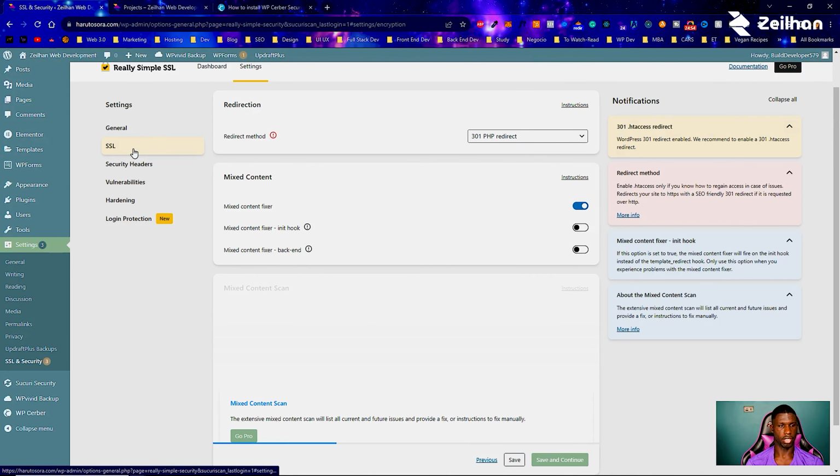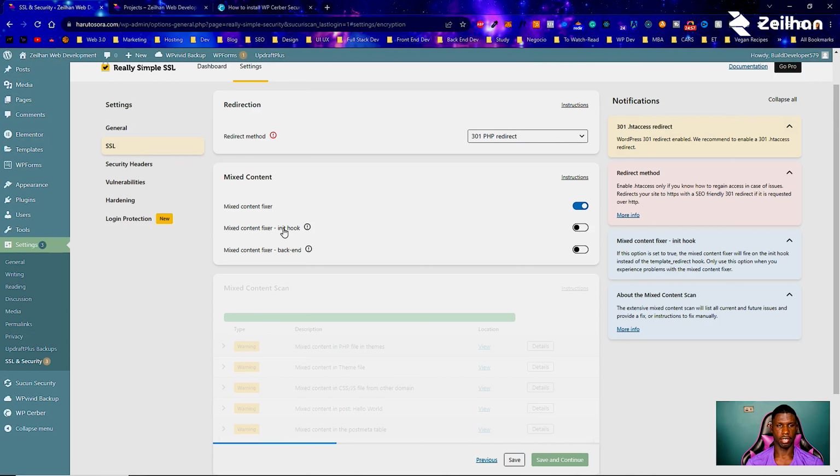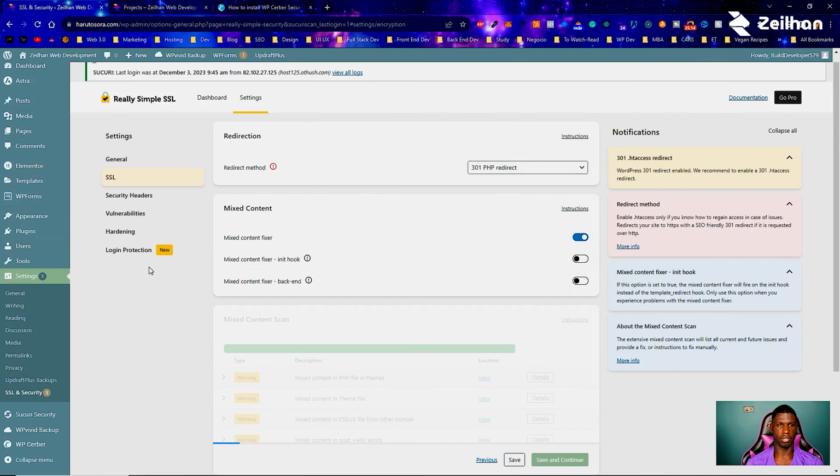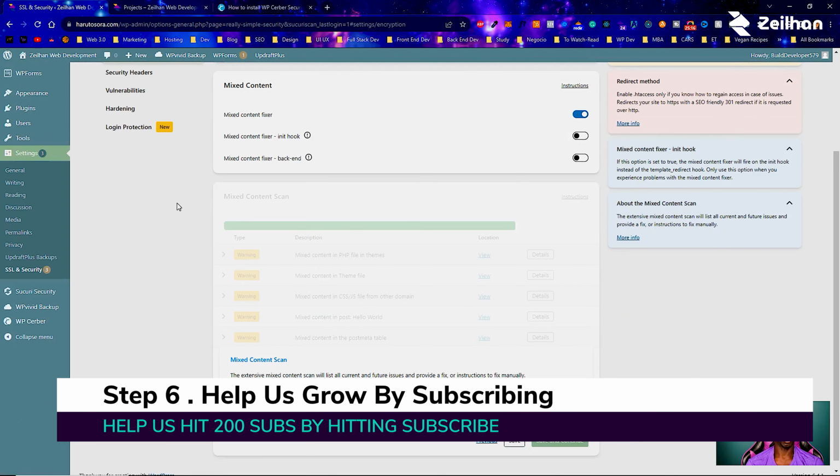I'm going to SSL just to ensure everything is okay. Mixed content fixer init hook. Mixed content fixer backend. For the backend, it says only be able to see if you have experienced mixed content. Don't do that because we don't. And don't do this either. We're going to leave everything as it is. So to get back to the really simple SSL plugin, you go to settings, SSL and security.